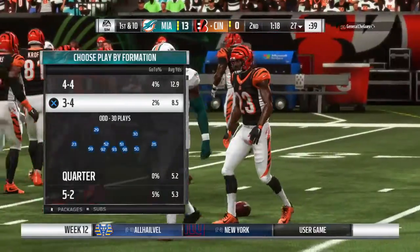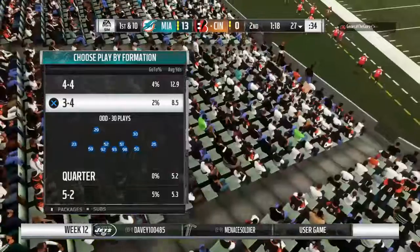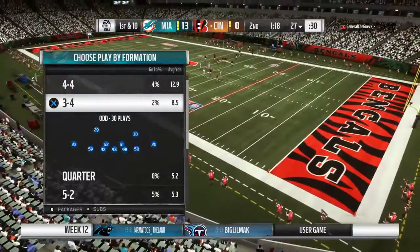As he'll bring this one out to the 27. So now the Bengal offensive unit back out onto the field. And last time wasn't pretty. One play and an interception. We'll see if they can do better.